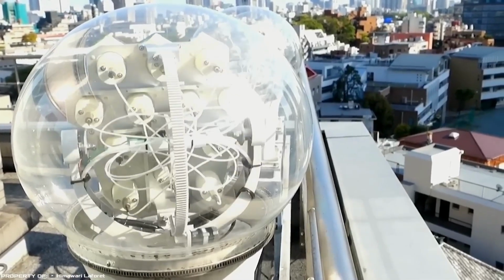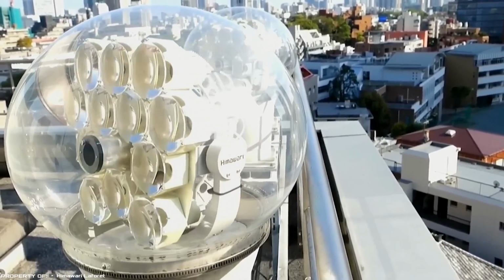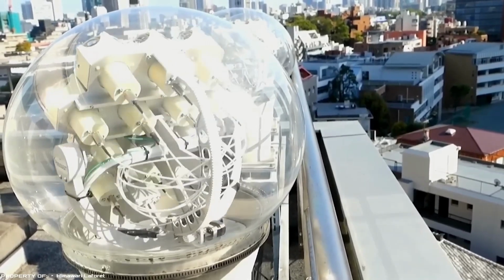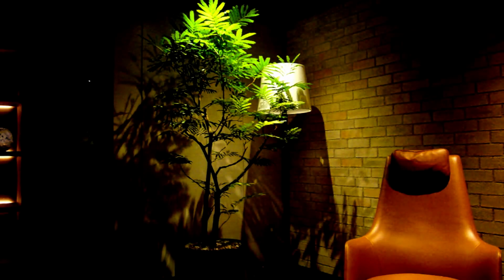This ingenious device employs a network of lenses that capture sunlight, transmitting it via optical fiber cables to a light fixture within your space. With Himawari, your rooms can bask in the glow of plentiful natural light. An added bonus, it's a surefire way to trim down those pesky electricity bills.